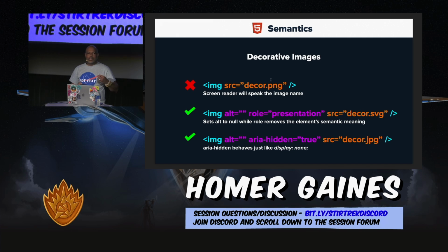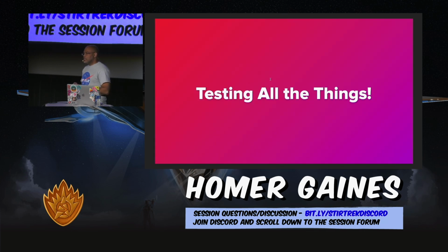These are images that provide no real context, but they're just there for the visual presentation of that particular view. And what you can do with that is apply either a role equals presentation or aria-hidden equals true. Both work. The extra step is to add an empty alt attribute with it. But these both work to hide this particular image or whatever it is from assistive tech. It works wonders. And after that, you want to test everything.